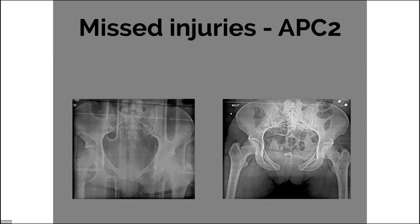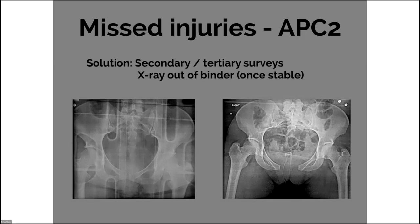Because the binder had closed up the book, and it's well documented now, there's plenty of evidence that pelvic binders can obscure open sacroiliac joints. They can obscure symphyseal disruptions like this. So what do we do? What's the solution to that? It's an x-ray out of binder.